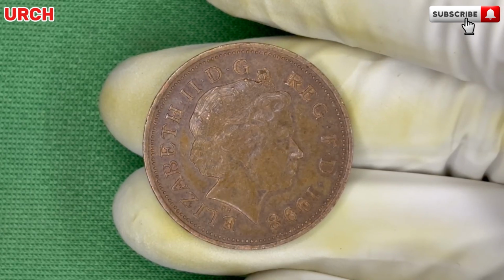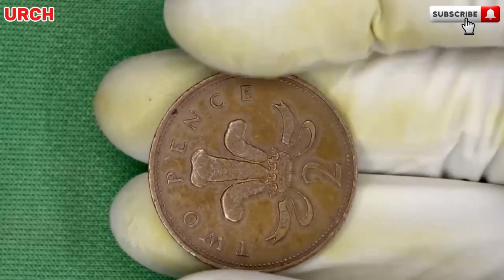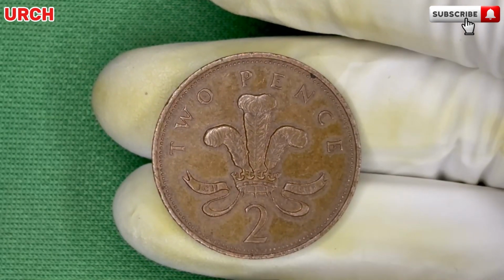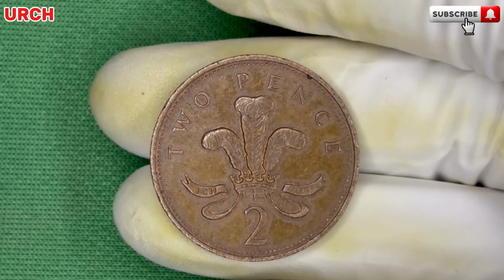Especially rare are those 1998 2-pence coins that were mistakenly struck with slight variances, minting errors such as off-center strikes, misalignments, or even anachronistic metal compositions. These anomalies can push a coin's value to jaw-dropping levels in the collector market.